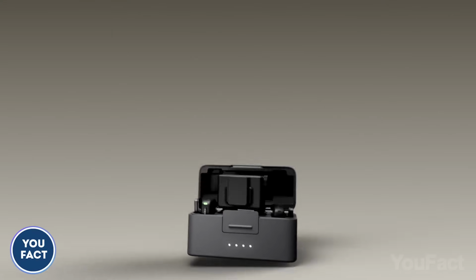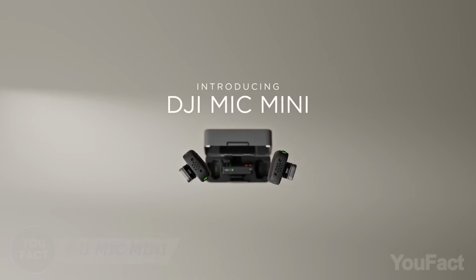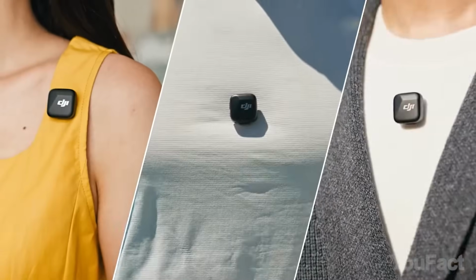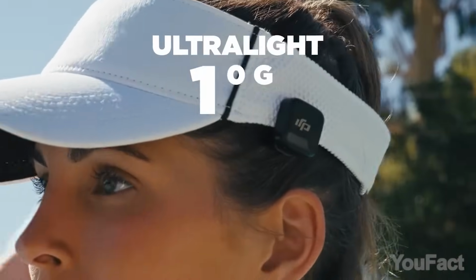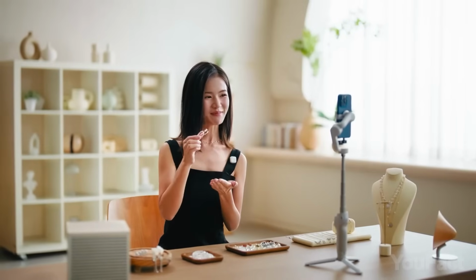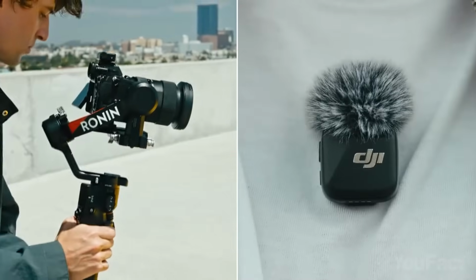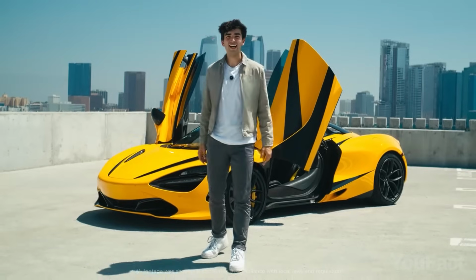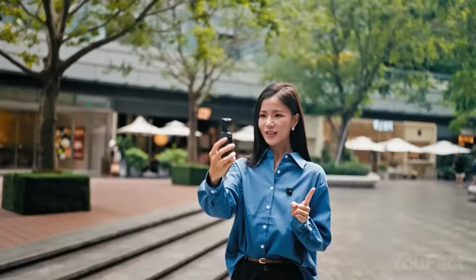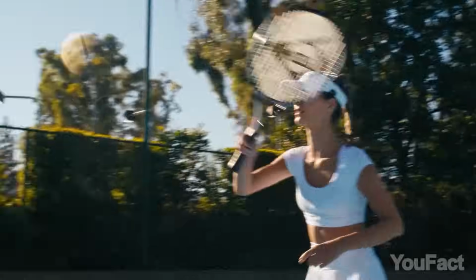DJI just dropped something creators have been waiting for, the DJI Mic Mini. Finally, a budget-friendly version of DJI's premium wireless microphones. The ultralight mic weighs only 10 grams, making it super comfortable and discreet, perfect for interviews, vlogs, or streaming. With a detailed noise-canceling sound and a massive 400-meter wireless transmission range, the Mic Mini guarantees crystal-clear audio even in crowded, noisy environments. Plus, it can run up to 10 hours on a single charge, so you can record all day without worries.